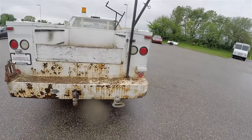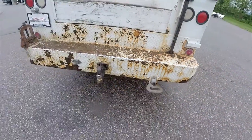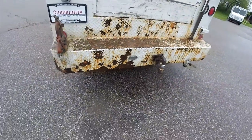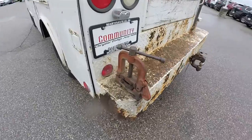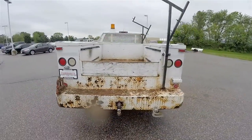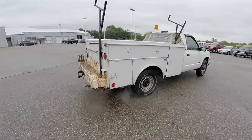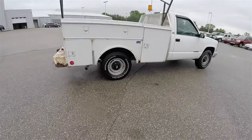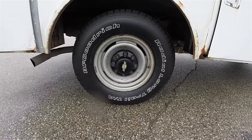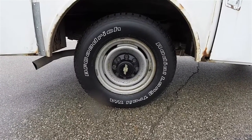Utility bed is built by Monroe Custom Bodies. Does have a fold down step, trailering wiring receiver, 16-inch painted steel wheels on 245/75 R16 tires.